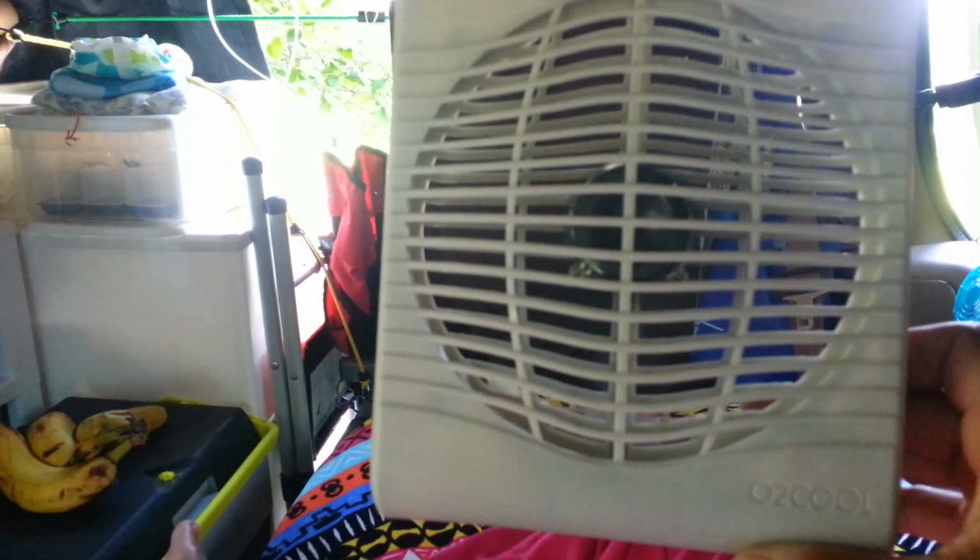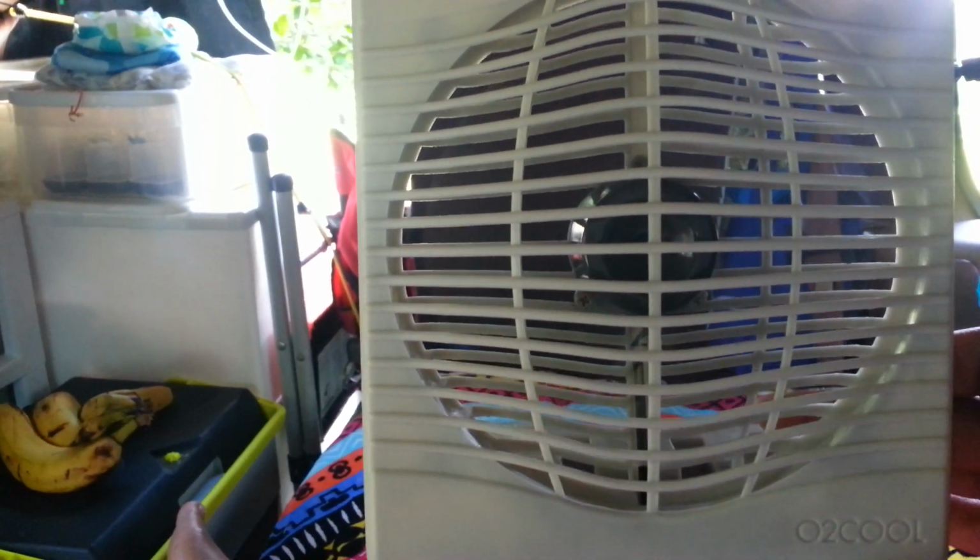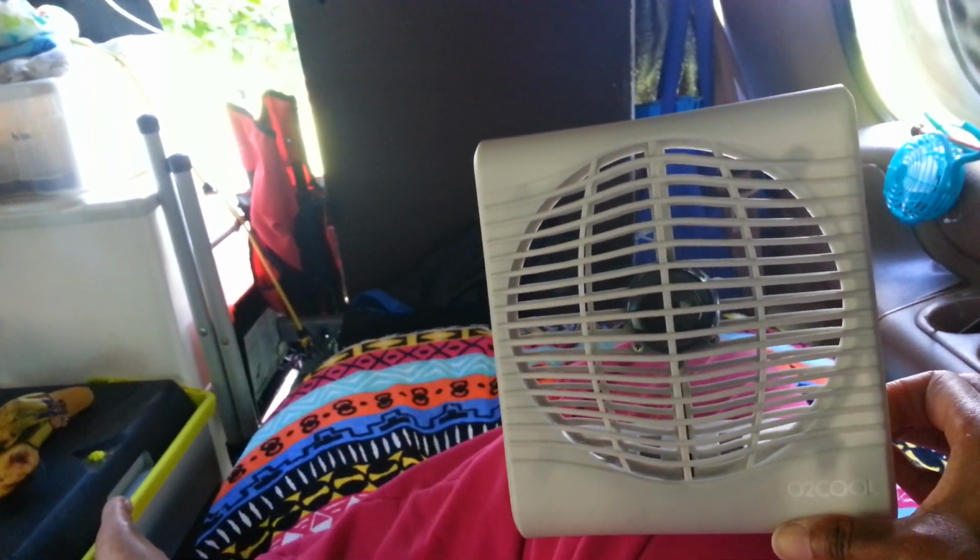Oh, this was the other thing I got at Walmart. My camera's a cell phone, so it's not going to be that great. It's the O2 Cool heater, and this is the 5-inch. It's battery operated, 2 D batteries, which means now I have to buy batteries that can be recharged. This thing was nice, and it's so much quieter than the fan that I already had. That's high, then it's off, and this is low. So it was really quiet and it cooled me off really well.